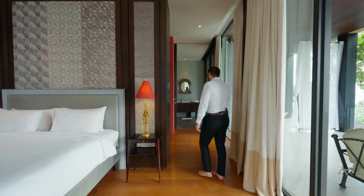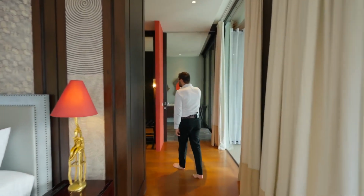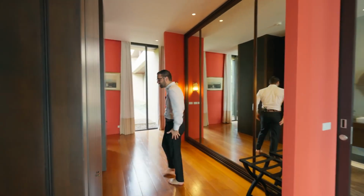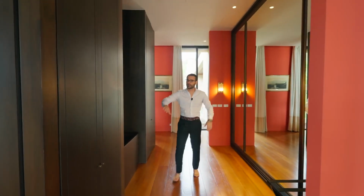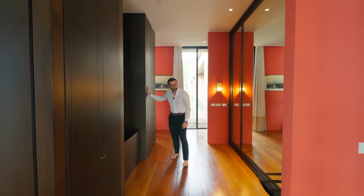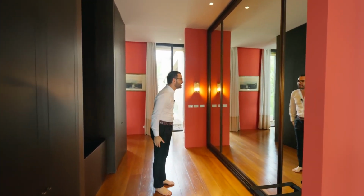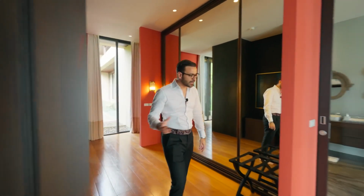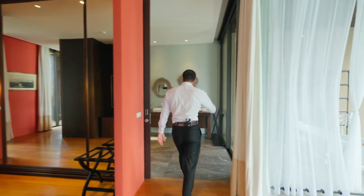Now, let's flow everybody this way. Before we check out the bathroom, we also have another spacious walk-in closet here. In case you're wondering where my clothes are, they're actually in these built-in cabinets. Then we have a massive mirror wall here, a perfect spot for you to look at yourself before you exit your bedroom. And now, let's go straight into the bathroom.